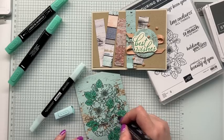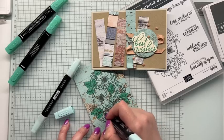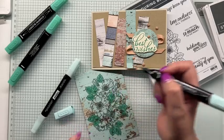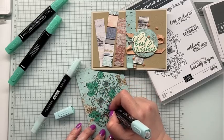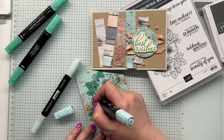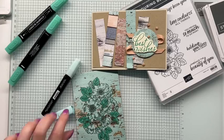I'm really being haphazard here because I can't see all of the detail because we have stamped on top of designer series paper. So just the illusion of what I've done here. I'm going to go over this one. Even though I went over it with the light, it has just been sucked into the designer series paper and you can't see it. Oh, okay. I did actually colour that one. You wouldn't believe it, but you know. I think I like that.